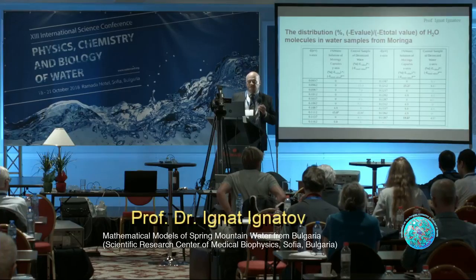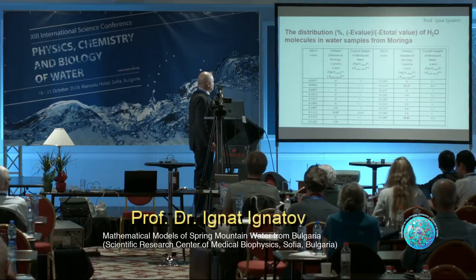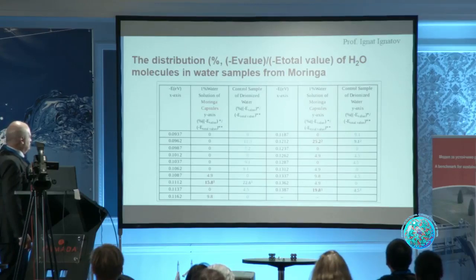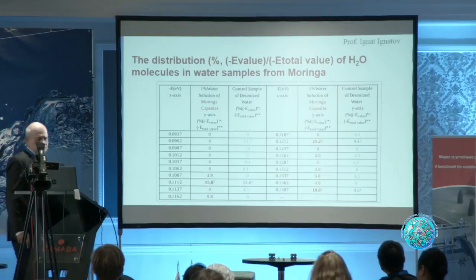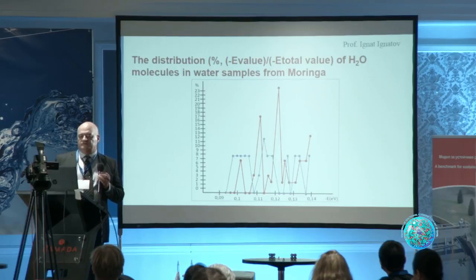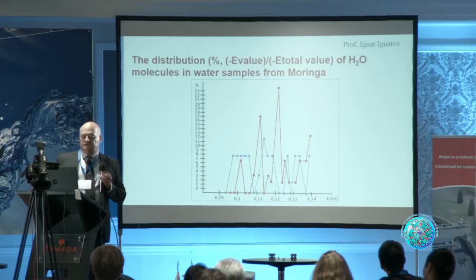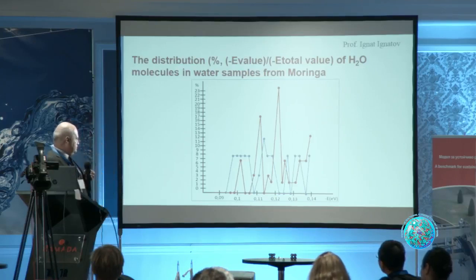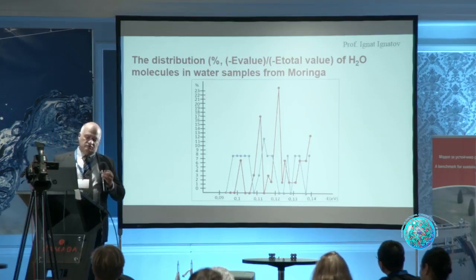This is the model. And this is the distribution of the percent of possible numbers of water molecules according to energies in electron volts. This is the example with the picture. For -0.11 electron volts, we have effects on the nervous system. At -0.12, we have anti-inflammatory effects, and at -0.1387, we have effects on the tumor cells. And common effects with the method give information about the biophysical, biochemical, and biological effects in the human body.